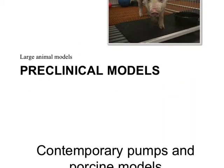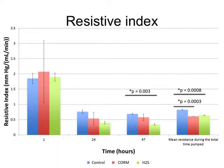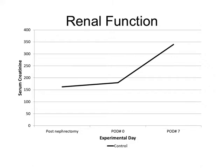All right, some preclinical models. So we use contemporary pumps, and the nice thing about pig kidneys is that they're not expensive to use, and the kidneys are large enough that we can actually use our current pulsatile perfusion machines. And when you give carbon monoxide releasing molecules or a sister molecule, hydrogen sulfide, you can see the mean vascular resistance within the organs is reduced. So that's one of the other components. So there's inflammation, cell death, and vascular regulation. There's better vascular regulation, and this also translates into better kidney function.